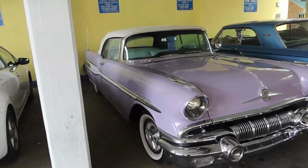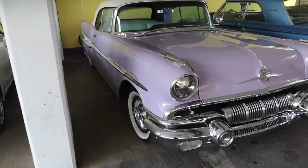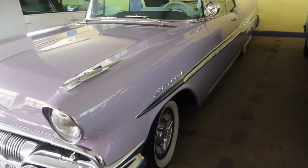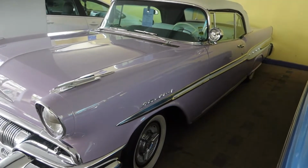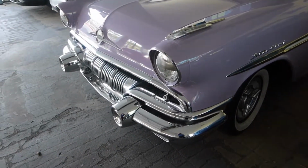This is a 58 Pontiac. Darn cheap. This is a very cool 58 Pontiac. Convertible. Star cheap. Lots of chrome.